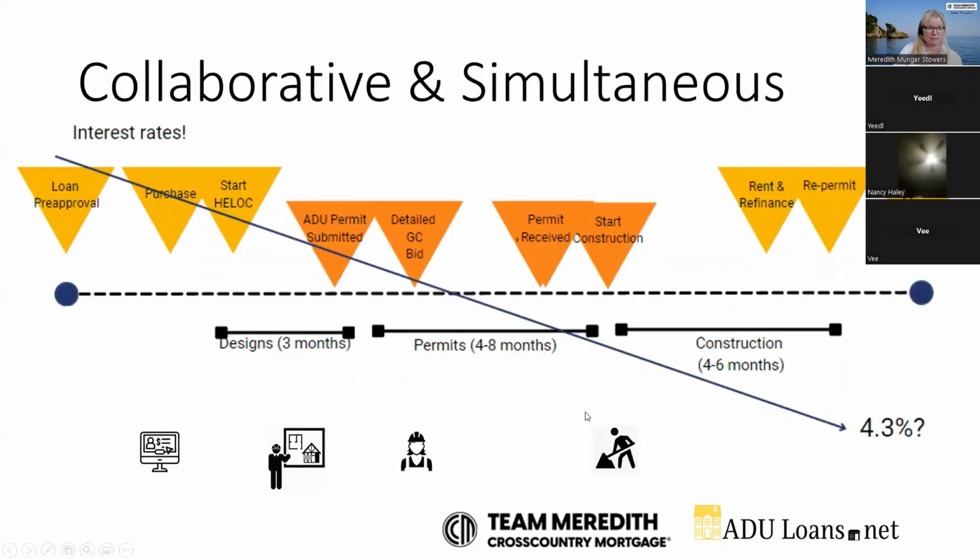This is another timeline. So we are here at the loan purchase pre-approval, and interest rates are high, but they're coming down over time. Like I said, in about 8 months, Fannie Mae is projecting we'll be at 4.3%. So first step is always loan pre-approval. And then once we have that, we often like to pre-underwrite you, which allows us to close as quickly as 10 days on your purchase. Once you're done with the purchase, you move in and you start the construction HELOC process. I'll tell you about that.